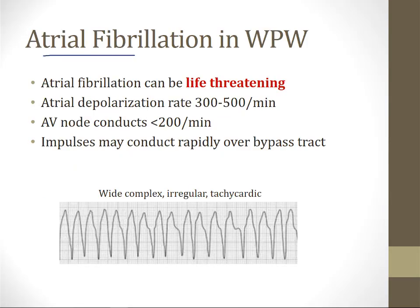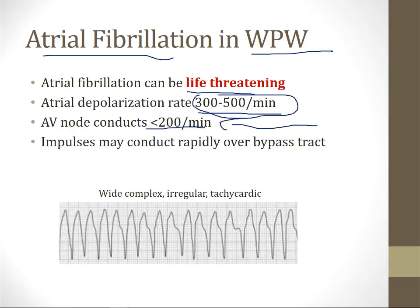When atrial fibrillation occurs in patients with WPW and a bypass tract, this is a very special clinical situation that can potentially be life-threatening. In the video on atrial fibrillation and flutter, I talk about how atrial depolarization in atrial fibrillation occurs very rapidly, at a rate of 300 to 500 times per minute. Now, the AV node cannot conduct impulses that quickly. The AV node only conducts at a slower rate of something less than 200 beats per minute. Therefore, the ventricular rate in AFib is never 300 to 500 times per minute. It's something much slower than this, and that's because of the AV node.